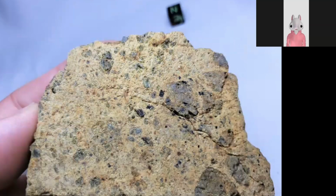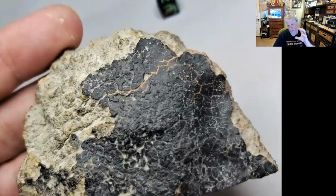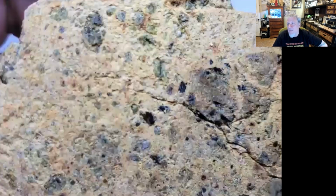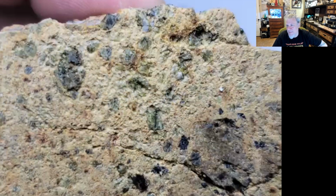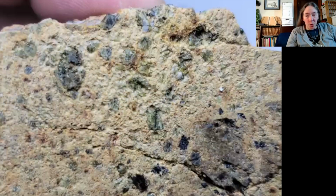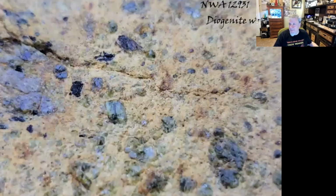Yeah. Again, right here, we have a metal impactor. Beautiful, dark, big crystals here. Yeah, and then when you saw over the side of it, you saw that was a 3D, obviously. Beautiful green captured in there. There it is. It is gorgeous. Yeah, it's a beautiful, beautiful diogenite.